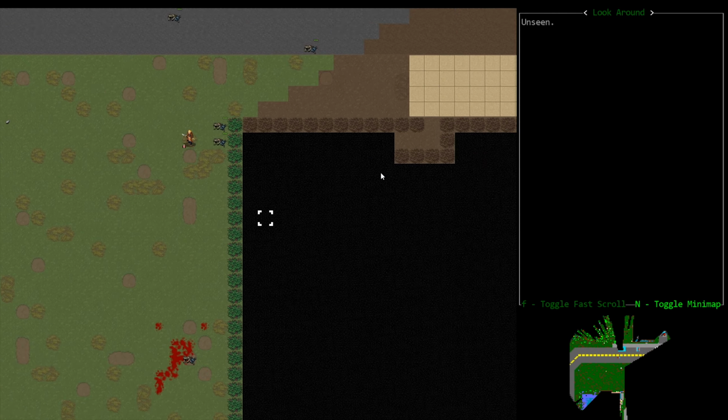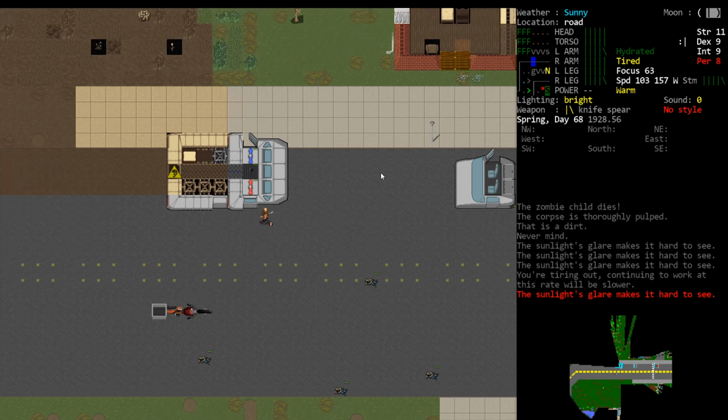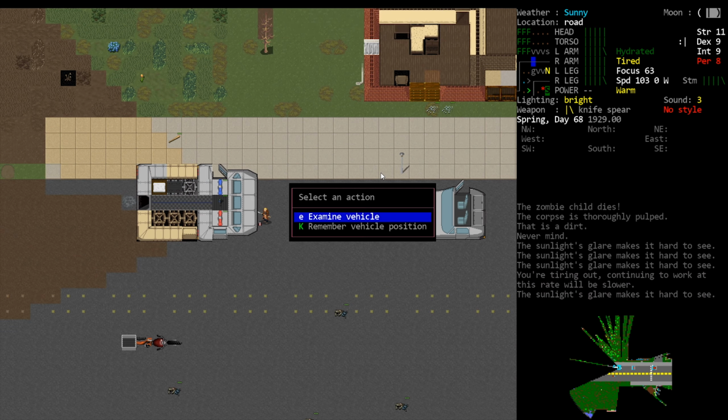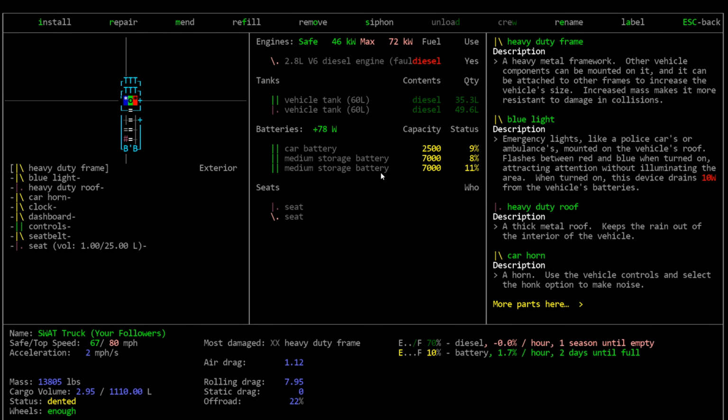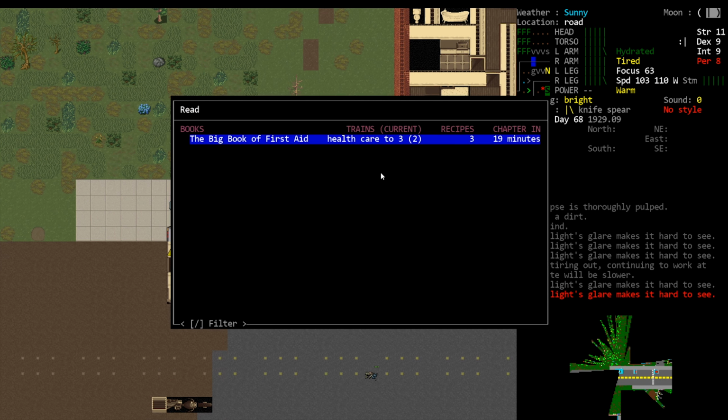I think there are probably still some creatures in the hedge maze, but with so many of those walls, they're really not going to be a huge issue. How are our batteries doing? Very slow charge. Okay, we're going to keep reading, I guess.